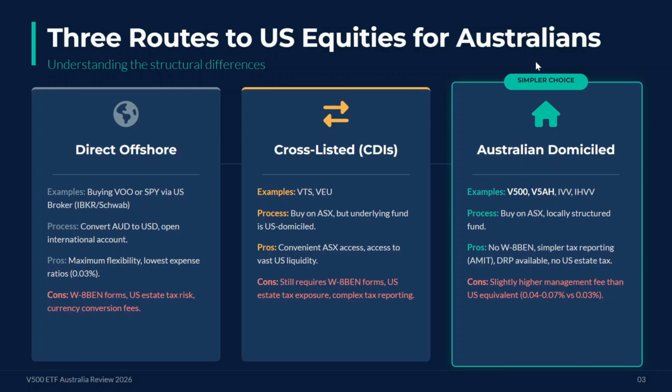You open an account with an international broker like Interactive Brokers, convert your Australian dollars to US dollars, fill out the W-8BEN tax forms, and buy US-listed ETFs directly on the NYSE or NASDAQ. It's flexible, but it's a hassle for the average investor.